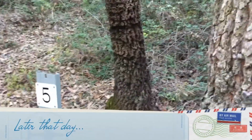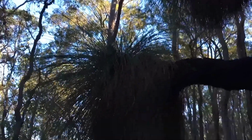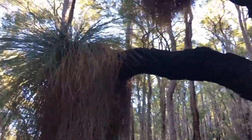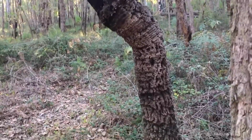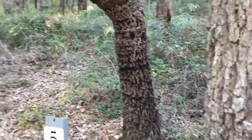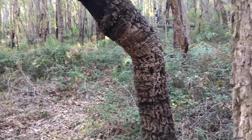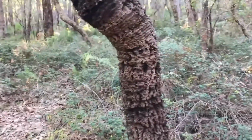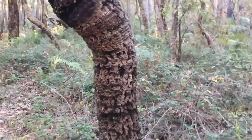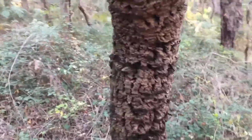Alright, number 5. Probably talks about an extremely tall black boy, or Xanthorrhoea, if you want their name. This one's probably Xanthorrhoea preissii, I think. Now, if you know anything about the Aboriginals, they're very clever people. They learnt a lot about the bush. They found out that they could use black boys, or grass trees as we're now only allowed to call them. And they found that the nuts on the grass trees, they have a sap that comes out of the trunk. I'll see if I can find some. Oh, there's some.